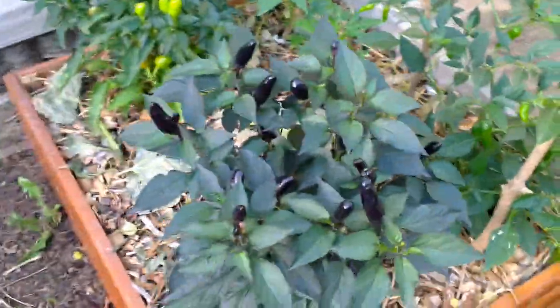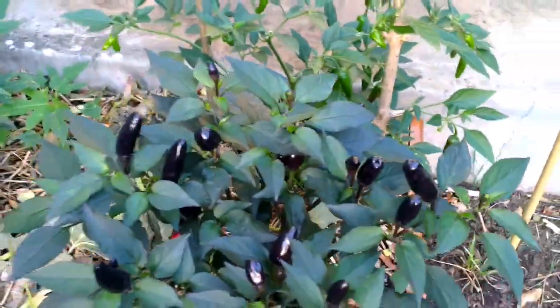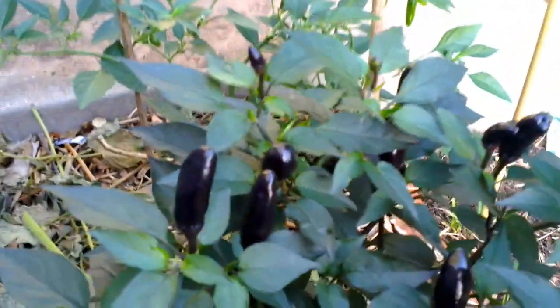There are some chilies. I don't know the exact name of the chilies. This is the violet one.